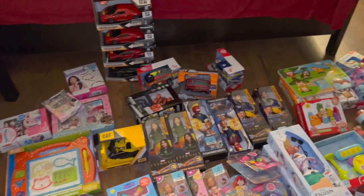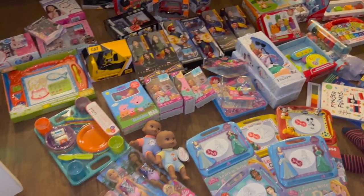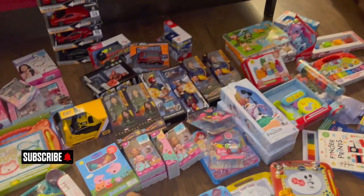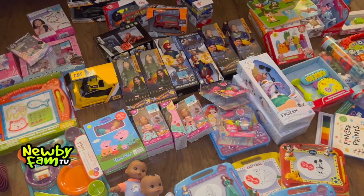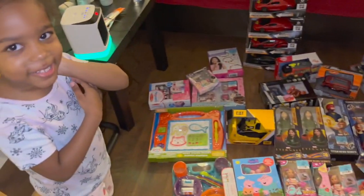As I'm here showing Ziggy all the stuff that we got, this is for the kids. Yes, it's for the kids. So I'm in my granny's room. But we have way more girl stuff than boys. And that's for my sister's friend.